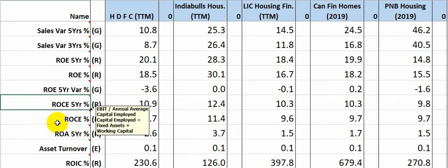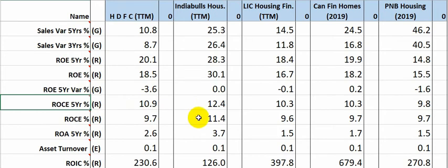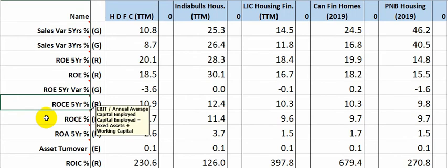In terms of recent RoCE, that is for the latest year, HDFC's return on capital employed is below its average of 5 years. IndiaBulls also, along with LIC and Canfin, in fact PNB too, all of these companies' recent return on capital employed has fallen below its 5 years averages. We want the return on capital employed, as I mentioned earlier, to be more than 15%.